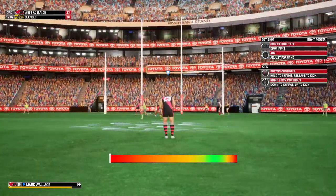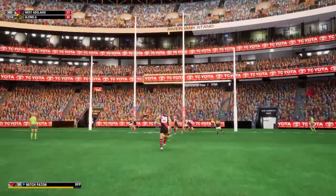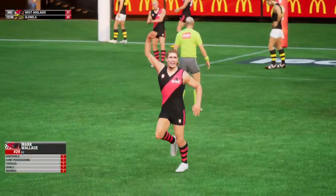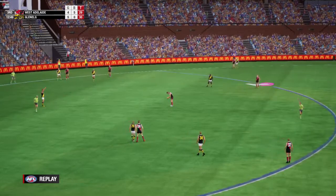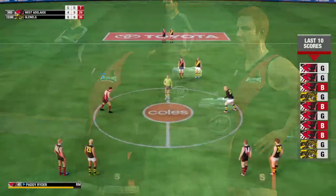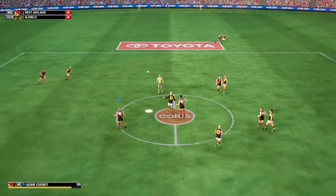Mark Wallace will take his kick to get it back to a point. He goes. Look at the crowd behind the goals. It's 1 point difference in a very low scoring game. Glenelg haven't missed yet. They have the most accurate.